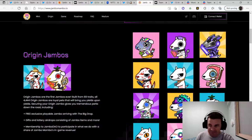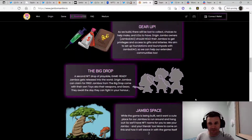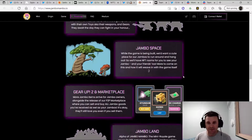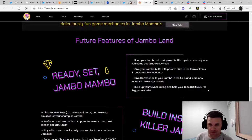The artwork to me doesn't really do it. I like some of the screen grabs I've seen of the actual gameplay. But from there, it talks about how you can get gear for the battle royale. There was mention of the skills marketplace, Jambo Land. So obviously you're going to be able to buy some land. Snackos is going to be the game coin, and there's going to be multiple ways to get that. So that's going to be the utility. I don't know whether there are two coins or not. For now, it's just the Snackos. They plan on building their own marketplace.